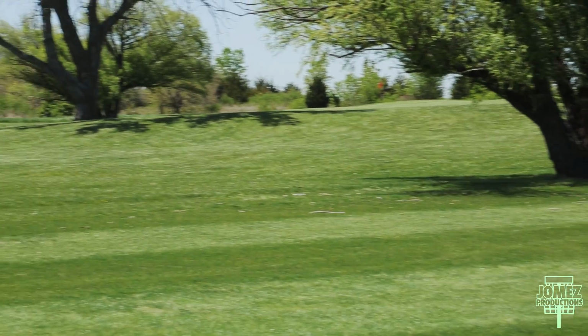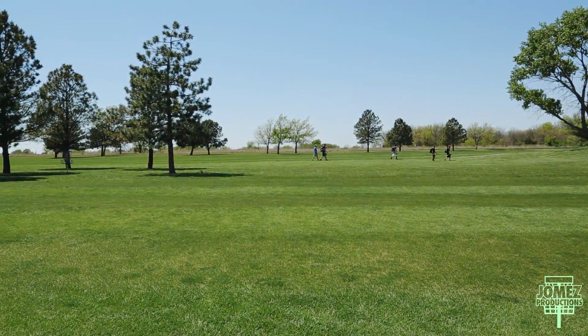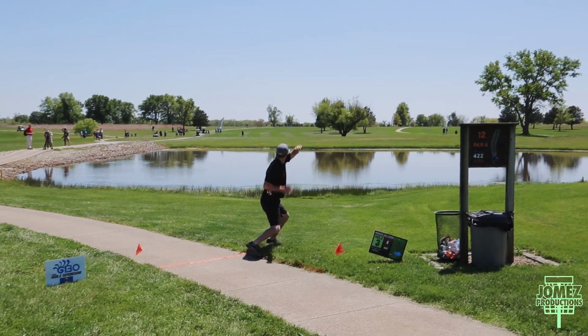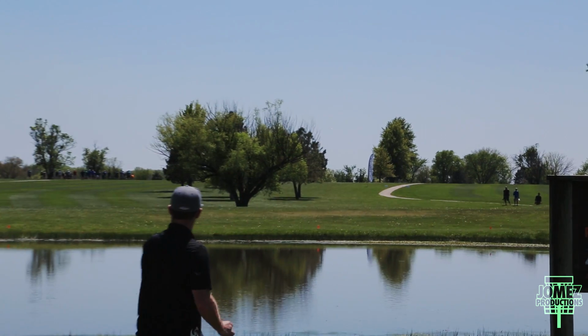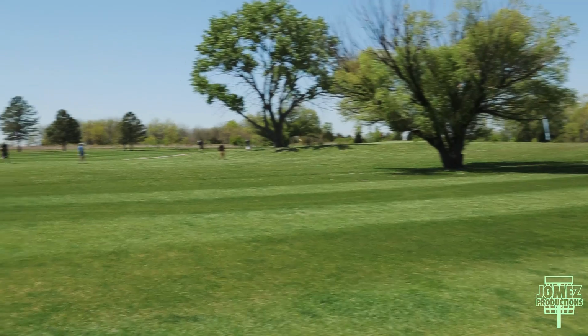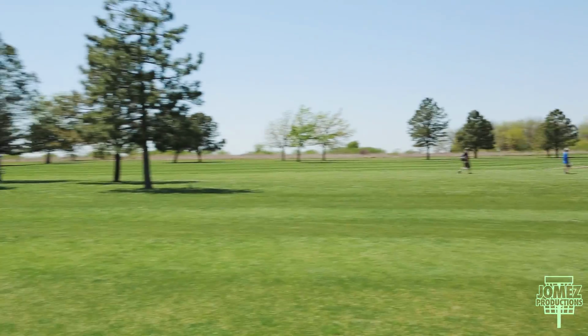Eric playing pretty much straight at it, playing that long turnover shot. Just get past the tree. That's a good spot to be for your 3. Yeah, with the wind not playing a factor at all really today, you're not going to see anybody make a mistake on this hole.